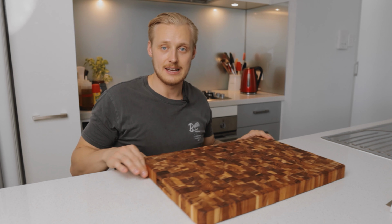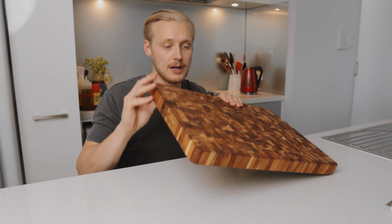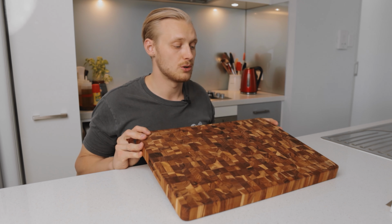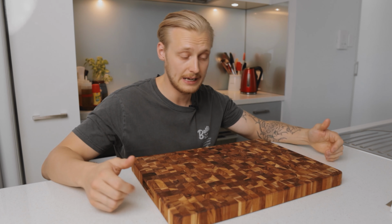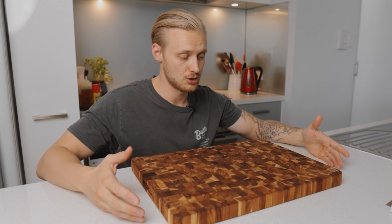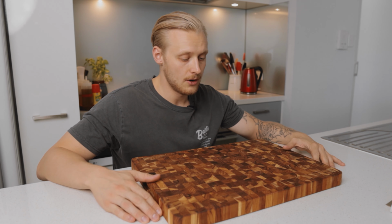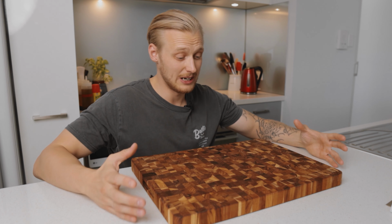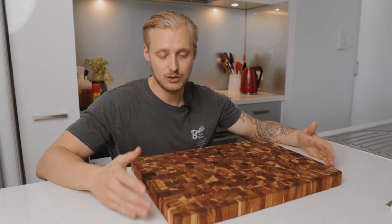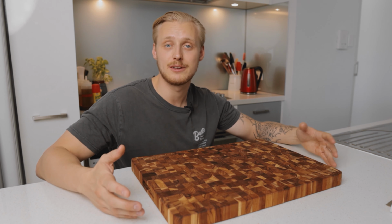So as you can see, it's a rather thick chopping board. There's lots of room to do your chopping, regardless if you're just cutting some fruit, vegetables, or if you're actually chopping meat on this butcher block chopping board. Now it's really nice to find cutting boards that are really good quality like this, and yes, you're gonna have to fork out a fair bit of money to get one of these.